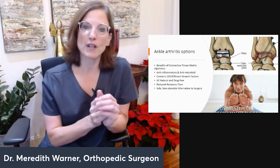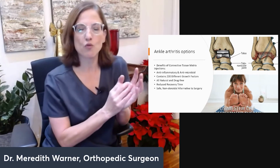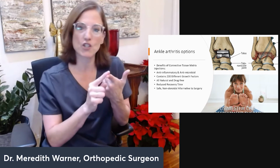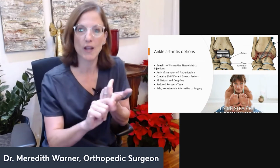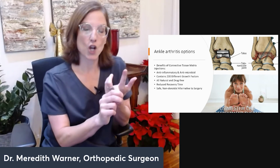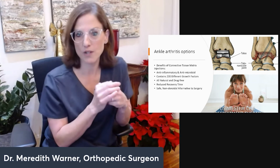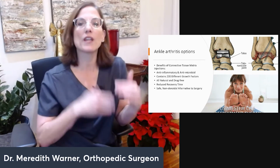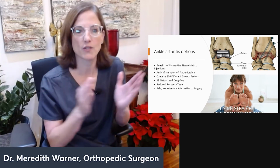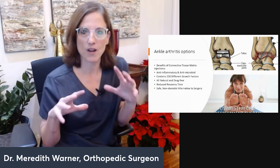The connective tissue matrices and things like platelet-rich plasma and other regenerative techniques have growth factors. Okay, these are things that actually promote reduction in pro-inflammatory or catabolic responses, reduction in proteins that damage cartilage. These are called proteases. They're actually like enzymes that go in and chew up good cartilage. And then they have pro-healing factors, growth factors like platelet-derived growth factor, things like that. And these are all natural, drug-free, not synthetic, and very, very safe.